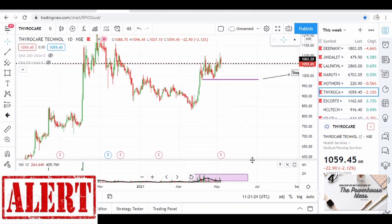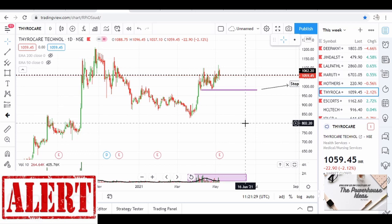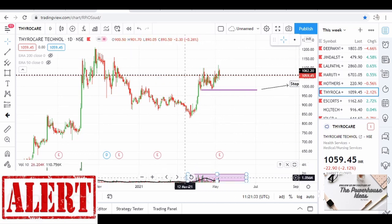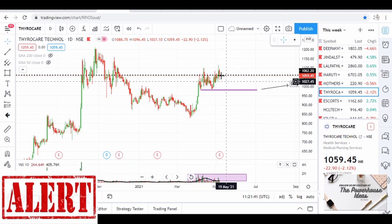The volume was very low before that, but in this consolidation phase, the volume has immensely increased. So there are some smart people who are buying this stock in this region. So there is every possibility that the stock will go up from this area because a huge amount of buying has been done in this possible region. And retailers are not able to create this much volume. It is surely some of the smart people who have accumulated this stock in this area.